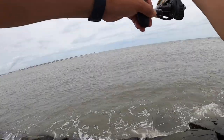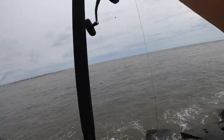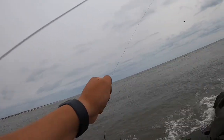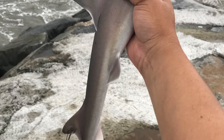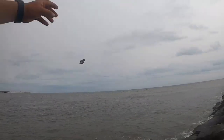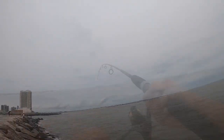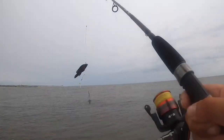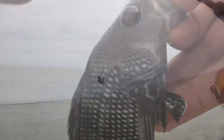So my first fish in Atlantic City. It's a dogfish. First fish here, like I said, it's a dogfish. And he's gone. So let's see if I get anything else. I got fish on, baby. Little baby sea bass.